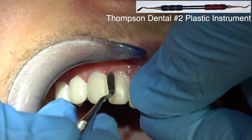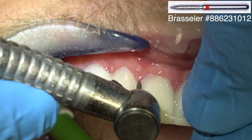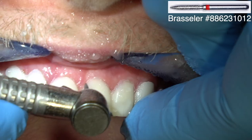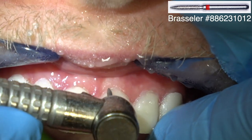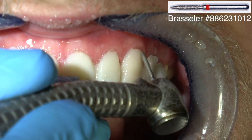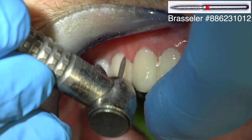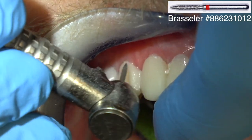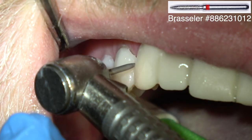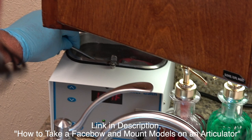I'm removing these provisional restorations, and if there's any void in a margin or anywhere else on the provisional, use flowable composite to repair it. Then I like a flame-shaped diamond, lots of water in the polishing direction, which is this direction, just to perfect those margins. Then I'm going to take a face bow.